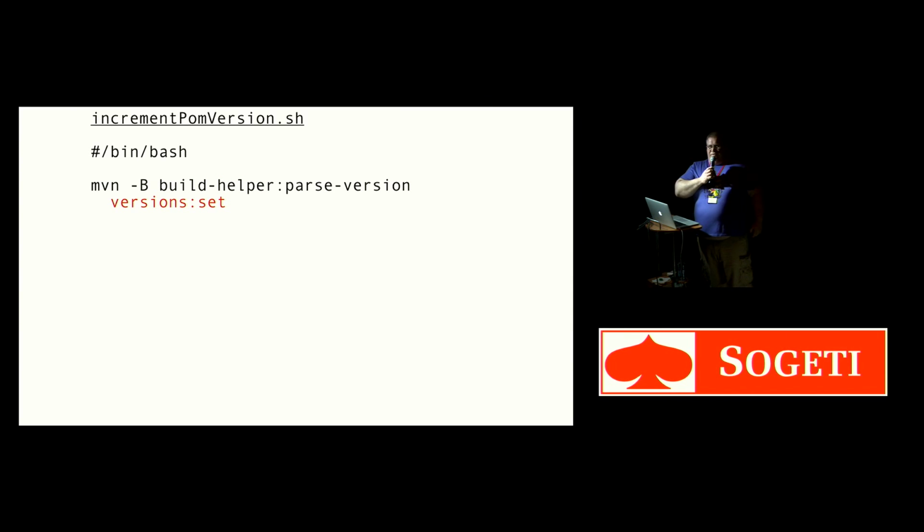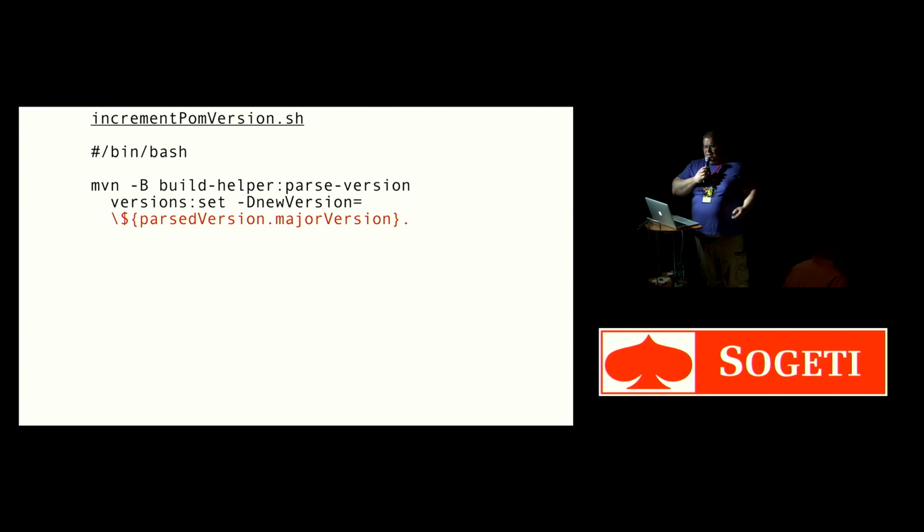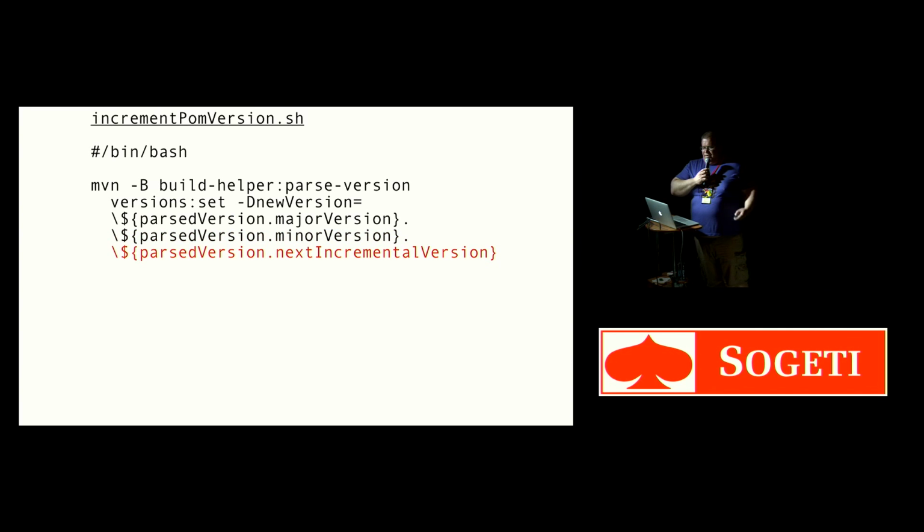And we want to do a version set. We want to change the version. And we want to say our new version equals the parse version, major version, and minor version, and next incremental version. All this does is say, increment our minor version by 1 by reading in the information from the current version. And then commit it.